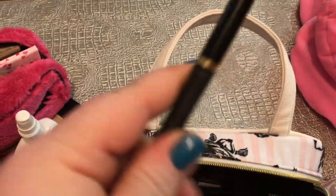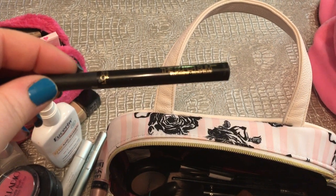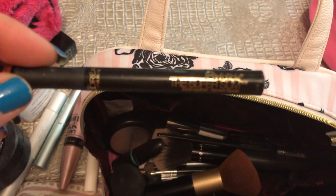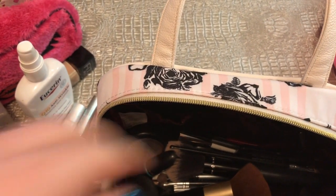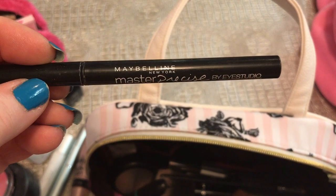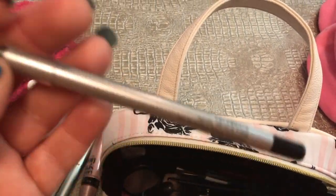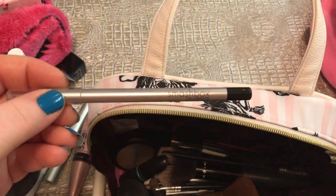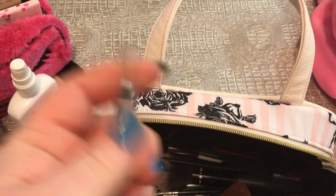Another, I think, this is eyeliner that I love. Why isn't my phone focusing? Super Slim by L'Oreal. This is another one I love. I think this one's by Smashbox. It's more of a silver.